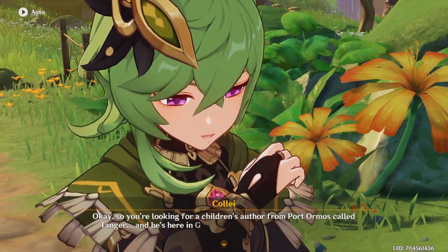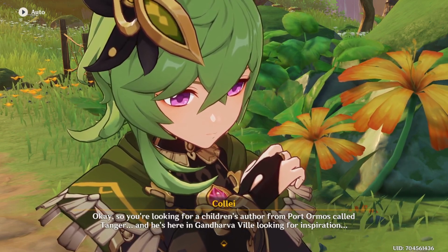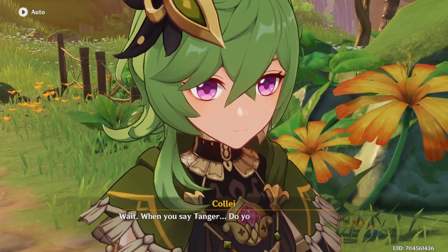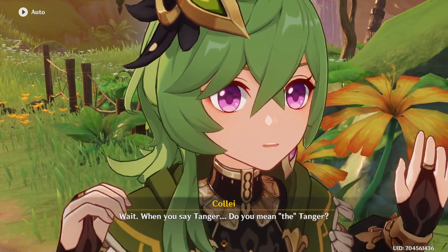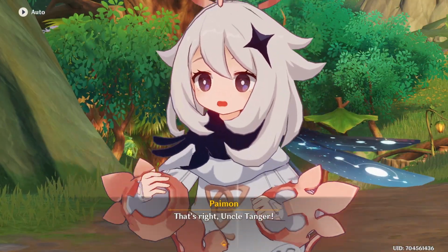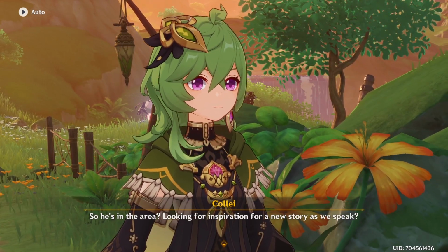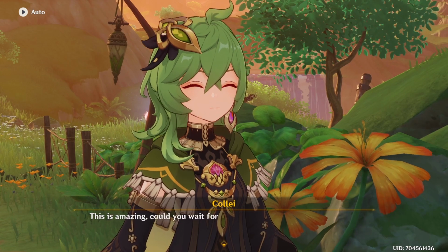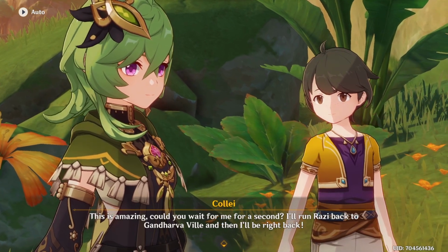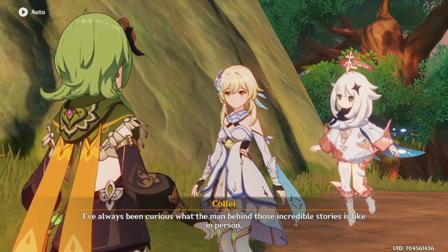Okay, so you're looking for a children's author from Port Ormos called Tanja. And he's here in Gandharvaville, looking for inspiration. Wait. When you say Tanja, do you mean the Tanja? That's right, Uncle Tanja. So he's in the area, looking for inspiration for a new story as we speak? This is amazing. Could you wait for me for a second? I'll run Rozzy back to Gandharvaville and then I'll be right back. I've always been curious what the man behind those incredible stories is like in person.